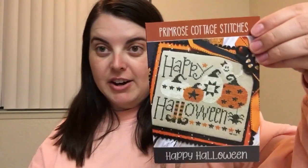This is the pattern. It says Happy Halloween. Super, super cute. And then the floss that it came with, it's 3 colors: Weeks Dye Works Persimmon, Parchment, and Onyx. Now, I stopped buying Weeks Dye Works, so I didn't want to buy this box because of that. But because I was new to Primrose Cottage, I didn't think that this pattern was going to be available separately. I thought it was going to be something you could only get in the box. Since getting this, that is not the case. They now sell this separately in their Etsy shop.